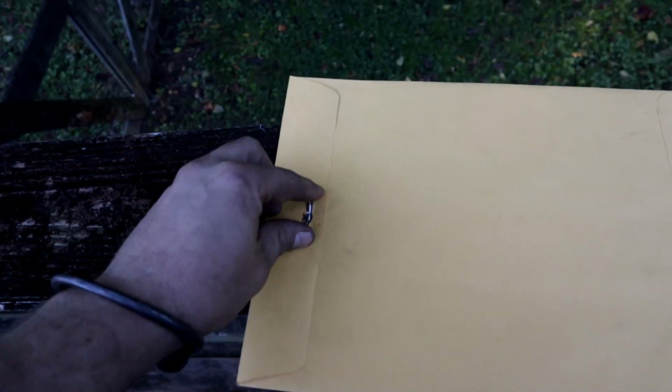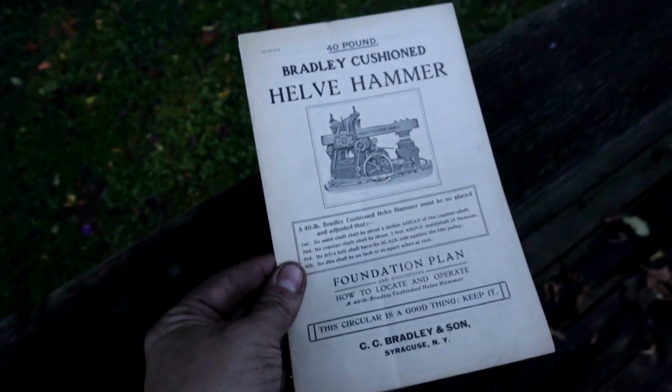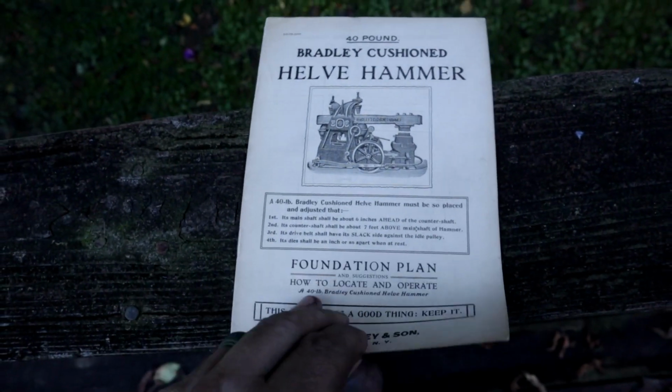One of the really cool things I got with this power hammer is something I didn't expect, and that's what's inside this envelope. And that is the original sales pamphlets that came with these Bradley power hammers. And they're super cool. Let me show you what's inside this here pamphlet. Some really cool stuff.